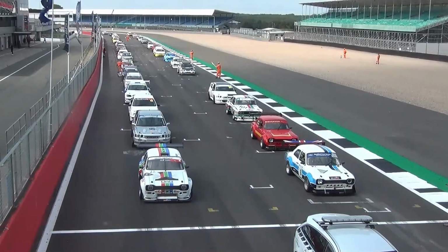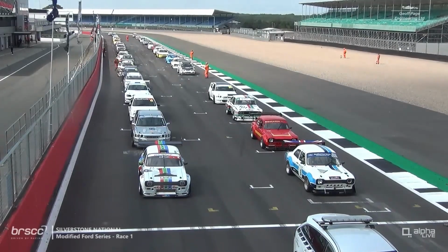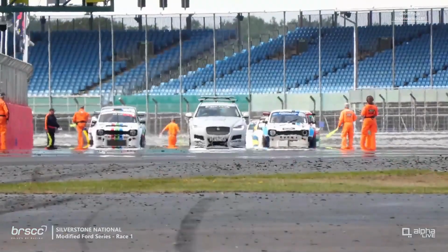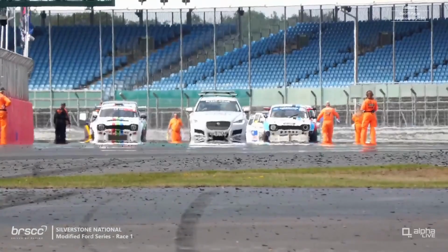Welcome back to Silverstone, everybody, where we've got a big grid of cars, our biggest grid of the weekend, assembled on the start-finish straight, and it is for the Modified Ford Series. We did look like we were missing one, maybe, from the grid. If we could get that shot back, I could probably try and figure out who it was.